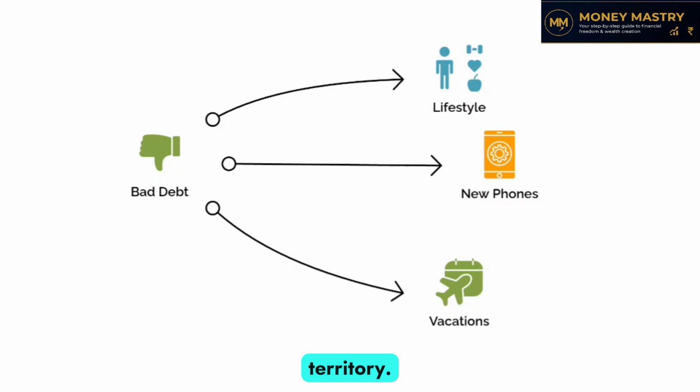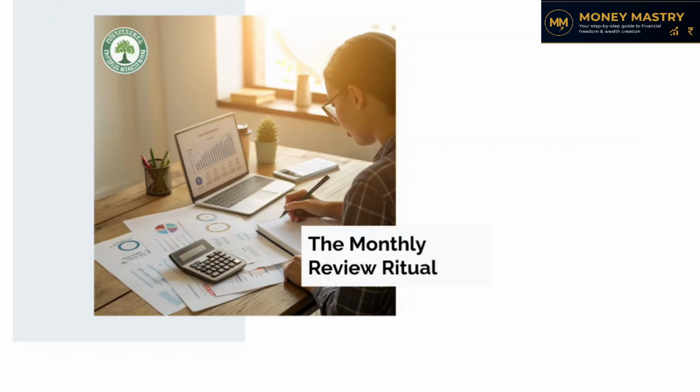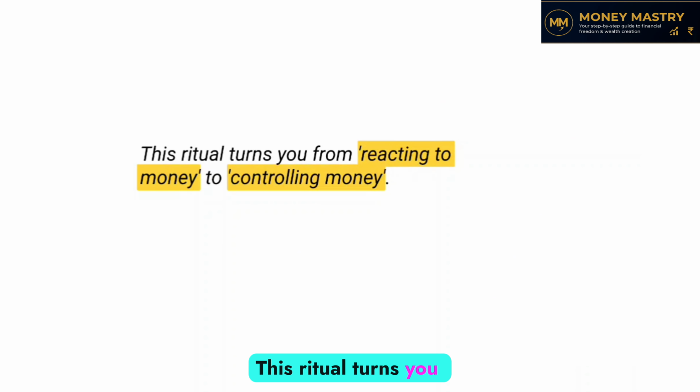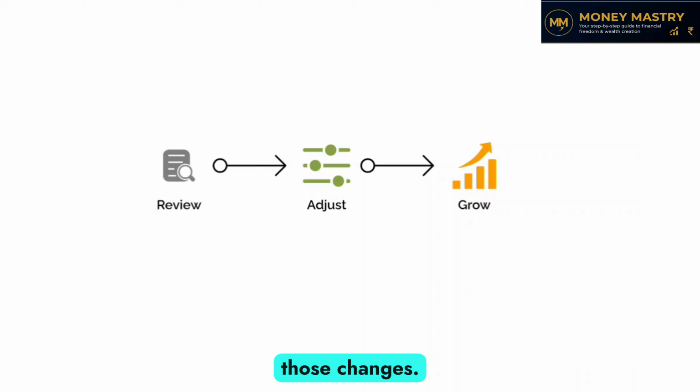That's bad debt territory. Once a month, spend 10 minutes on the monthly review ritual. Check your 50-30-20 split, verify auto-invest went through, review savings growth, confirm debt avoidance, and track second income progress. This ritual turns you from reacting to money to controlling money. Review your numbers, adjust what's not working, and grow through those changes.